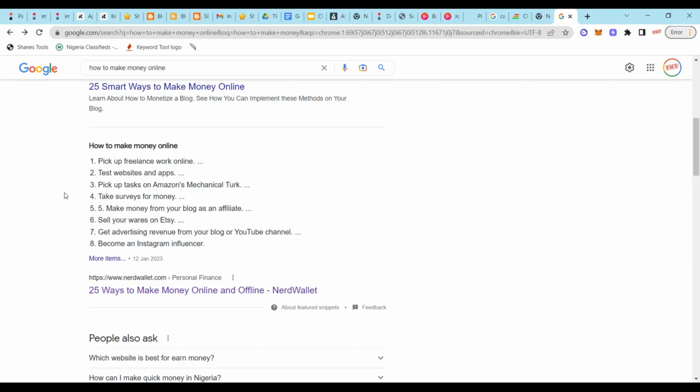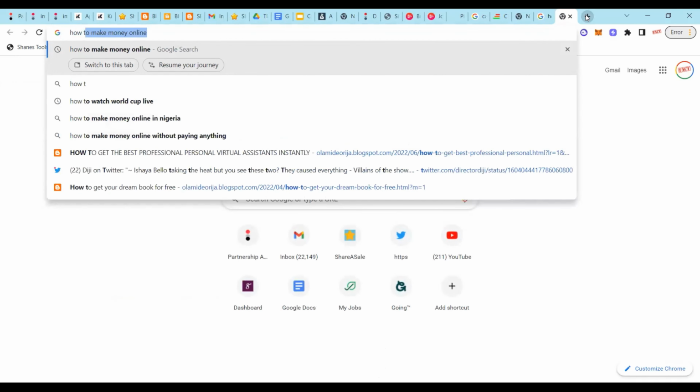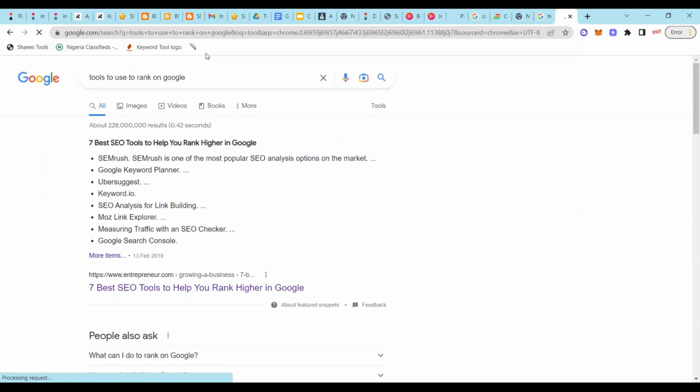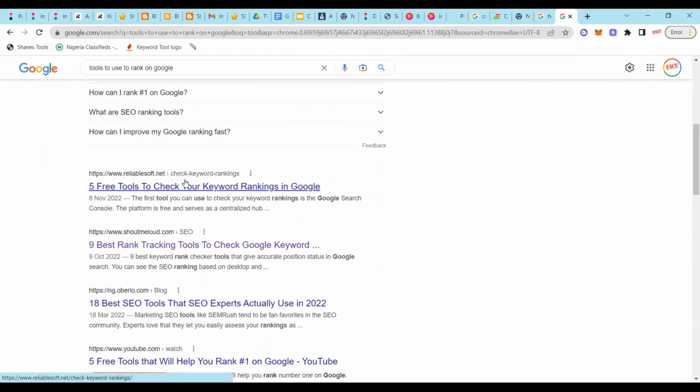Now, the ones on the first page are the ones getting the most traffic. For you to rank on this first page, there are tools that are required. So let's say I want to start my blog, or I open my website, and I want to be on the first page. There are things I would need to do, and tools I would need to get to rank on the first page. So now I will go to Google and search, let's just say, tools to use to rank on Google. Let's search. So now let's think of one. Okay, let's use this one.